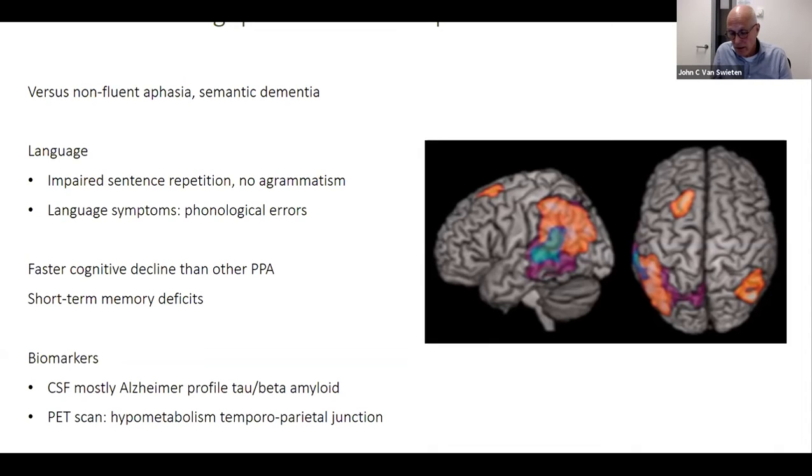And in this case, biomarkers are quite essential, because if you are in doubt, you have to do a lumbar puncture and look at tau and beta amyloid. And you will see also on PET scan hypometabolism in the temporal parietal junction. But I think the PET scan will not solve the problem completely. You should do lumbar puncture. I even have a case where, for me, it was a clear-cut semantic dementia, but for sure I did CSF lumbar puncture, and I found tau and beta amyloid fitting to Alzheimer's. Even in semantic dementia, you have to make the diagnosis more certain.